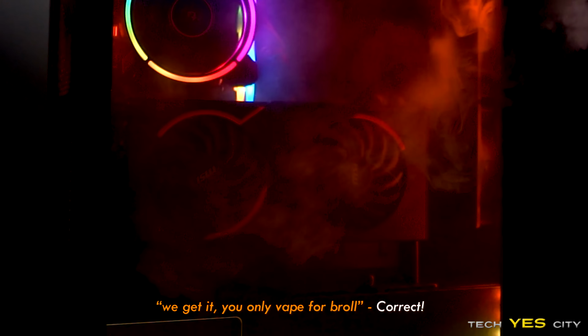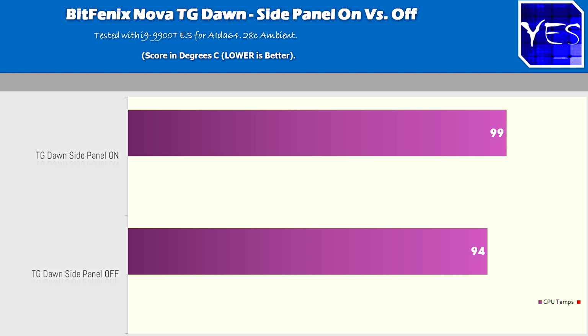The cooler wasn't even getting warm to touch really. So it was doing a fine job, but the CPU was running a bit hot. With the tempered glass side panel on versus off, we saw 99 degrees max versus 94. Though the TJ junction max temperature is 110 degrees, so we still have a bit of headroom here.